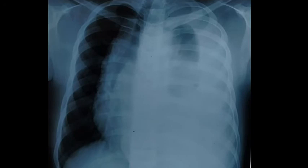Let me explain this. This is the X-ray chest PA view showing homogeneous opacity involving the left lung field with obliteration of the costophrenic and cardiophrenic angle on the left side. The trachea is shifted to the right side, and the mediastinum also shifted, that is the cardiac silhouette shifted toward the right side. This is all clear to us.